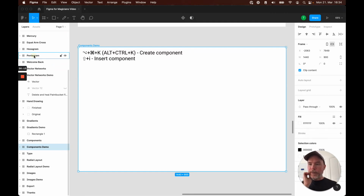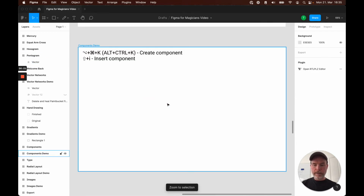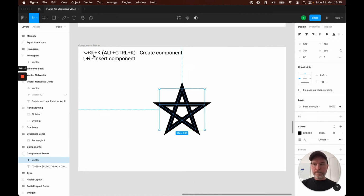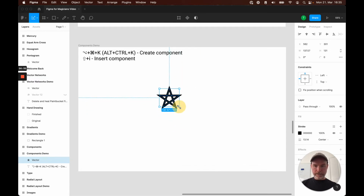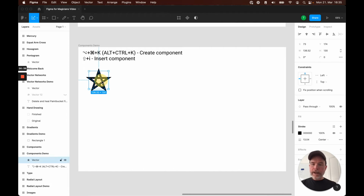I'm going to go back to our pentagram, actually, and I'm just going to take this and copy that with Command C, components demo, and then I'm going to Command V this into this frame here. Oh, and I'm going to also use K to scale it, as I mentioned in the first video, so that the line width changes as I scale it. So I'm just going to move this over here for a second. So now I have this layer.